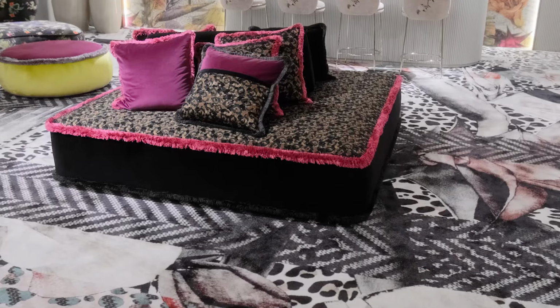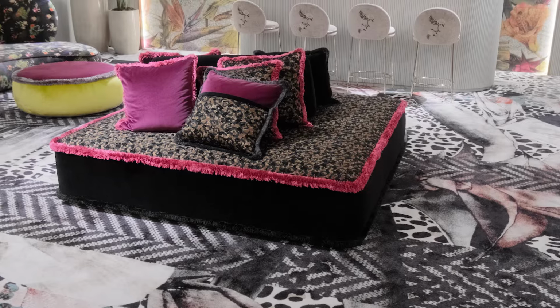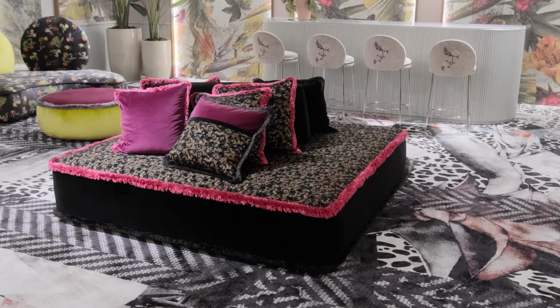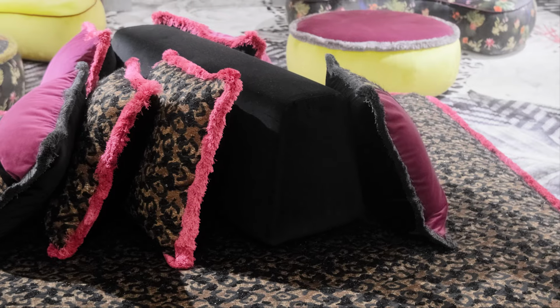And we come to the end of our journey to the world of Sicis from the year 2024 in an absolutely enchanting and magical bar. In the center of this space, a new ottoman called Savashi is placed. This ottoman easily transforms into a daybed if you move the backrest.